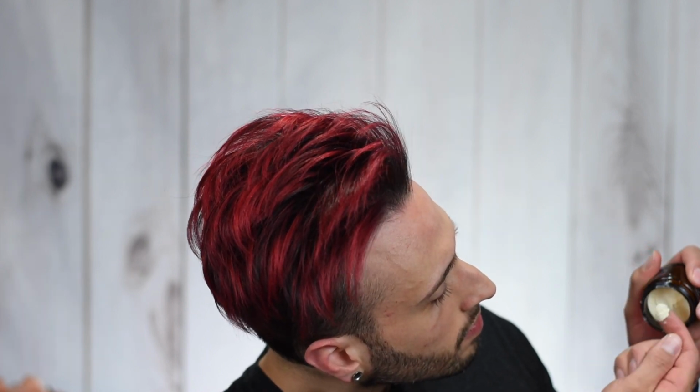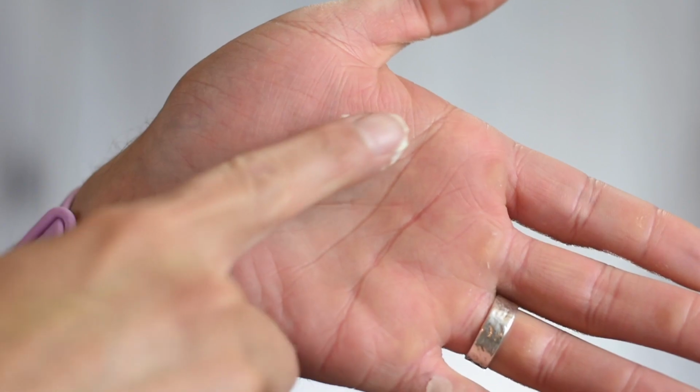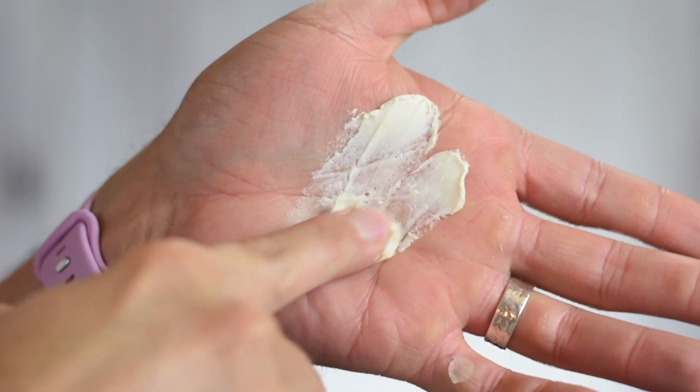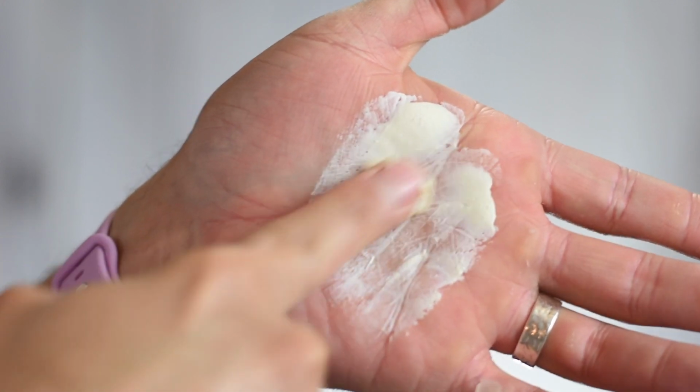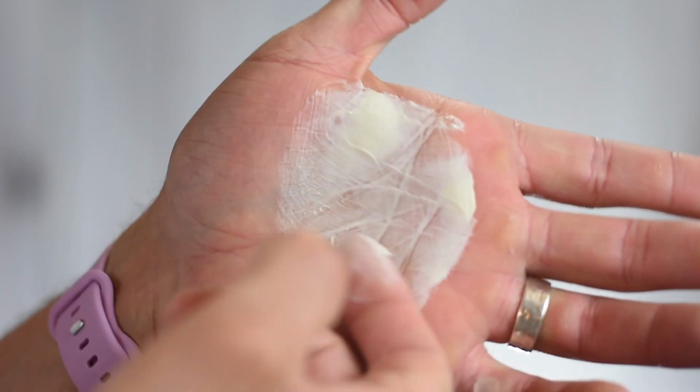Now this one definitely has a much thicker scoop. It's got that waxy feel to it. If you've ever used anything that's bentonite heavy, that's what this feels like. So it's waxy, but it's got that bentonite, very smooth, but dry grittiness to it. That's a weird description, smooth and gritty in the same sentence. I don't know, you know what I mean.